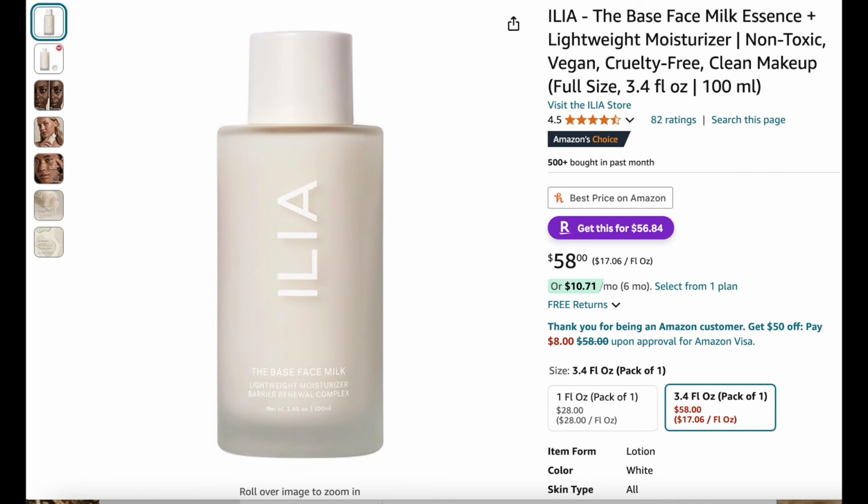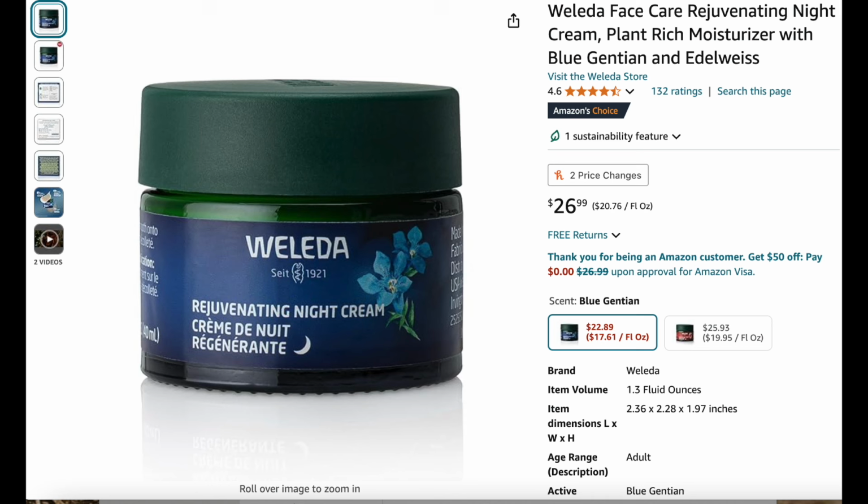Next we have the ILIA, the Base Face Milk Essence Plus Lightweight Moisturizer. This is non-toxic, vegan, cruelty-free, clean makeup. This is the full size 3.4 fluid ounce. Next, we have the Wellita Face Care Rejuvenating Night Cream. This is plant-rich moisturizer with blue gentian and edelweiss.